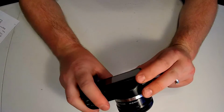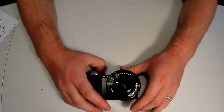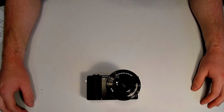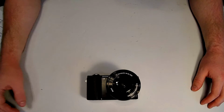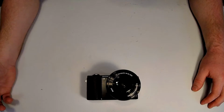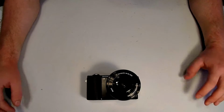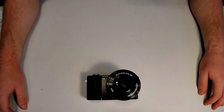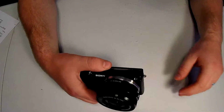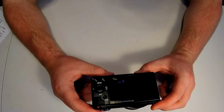It has Wi-Fi on it. There's an app so you can connect it to your phone, your iPad. So if you want to take pictures, you'll see the image, you'll see what the camera sees on your phone, and you could use it as a remote shutter, which I think is an amazing feature. I've never had anything like that, but it's really cool. Overall, I'm extremely happy with this camera so far.